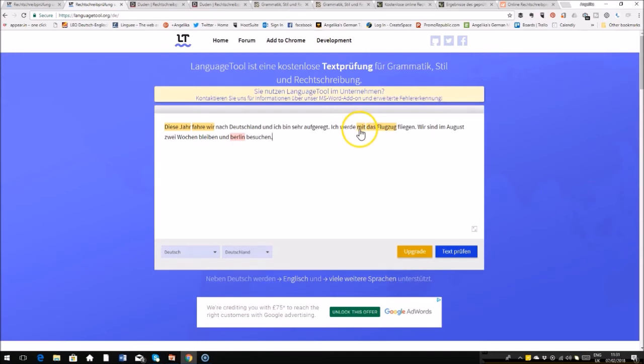Mit das Flugzeug. Now they've highlighted mit. Did I mean mir? No, I didn't. So actually there's nothing wrong with mit, but of course das Flugzeug is wrong. And they spotted it. It should be dem. They didn't spot the spelling mistake. Flugzeug? LanguageTool thinks Flugzeug doesn't exist. It should be Flugzeug. And they've spotted the missing capital letter on Berlin.